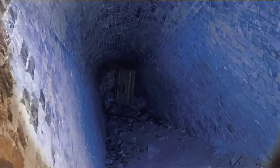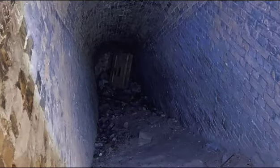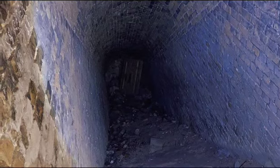Right, there's another bit that I've never been to. Like you can see, down the bottom there, there's a door down there. I won't be going down there because look at the steps. A bit dodgy. There you go, you can just see it. And there's another bit. This could be the storage area.